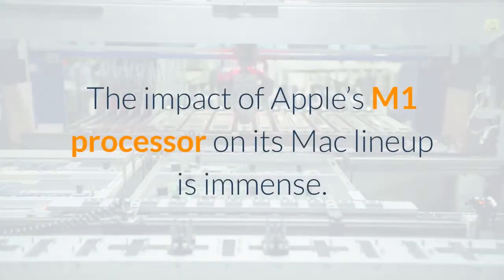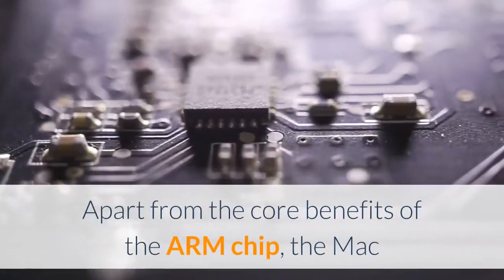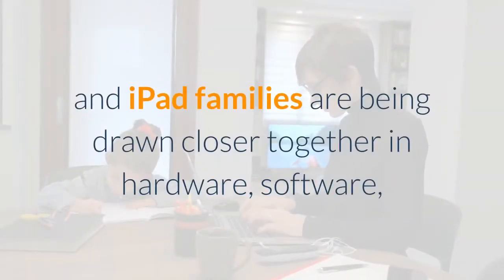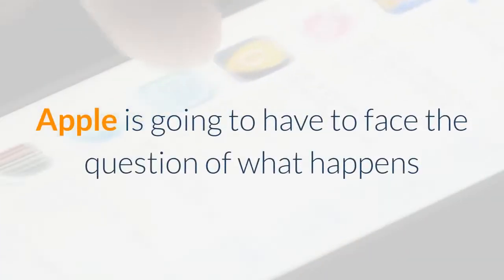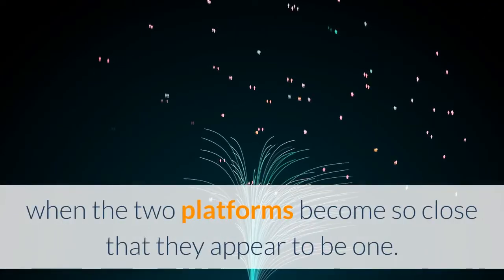The impact of Apple's M1 processor on its Mac lineup is immense. Apart from the core benefits of the ARM chip, the Mac and iPad families are being drawn closer together in hardware, software, and functionality. Apple is going to have to face the question of what happens when the two platforms become so close that they appear to be one.